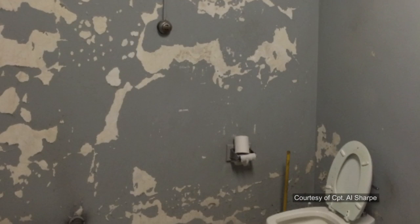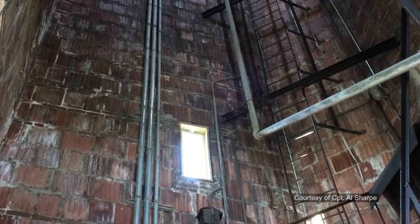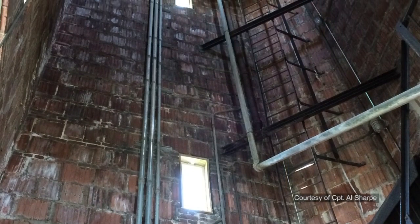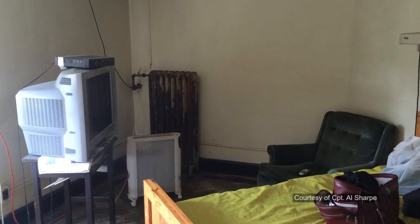But the conditions of these buildings were very poor, and they were very inefficient. They were 90 years old. The electrical was 90 years old. The plumbing was 90 years old. There were exposed pipes. There were leaks everywhere. They were not up to code. They were not handicapped accessible. They were not ADA compliant.